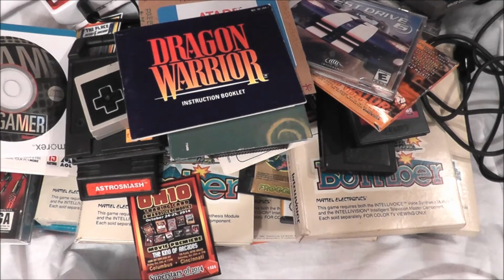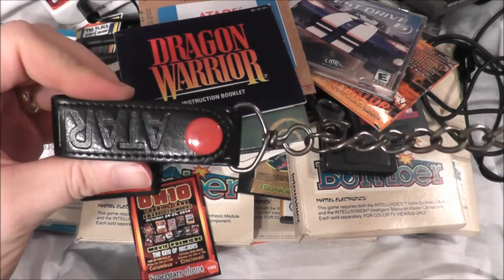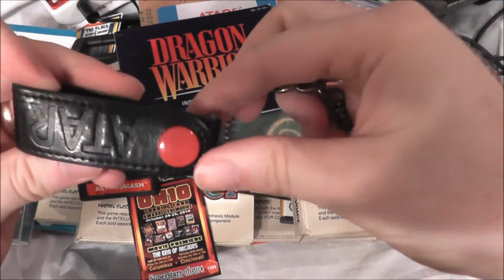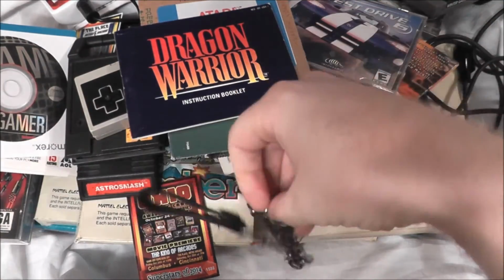Well, I took a keychain out, so maybe I should put one in. This is a little Atari thing. It's one of those things that you can hook to something and dangle your chain. So you could put your keys on this and hook it around your belt loop or something like that. So there you go, a little Atari keychain thing there.